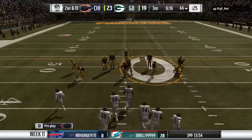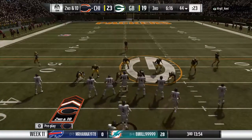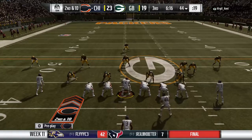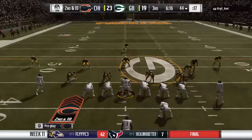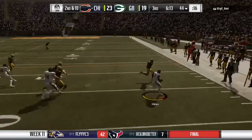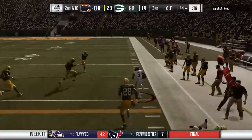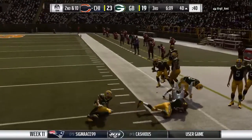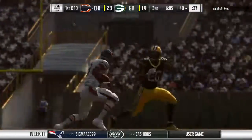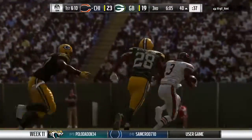An incomplete pass on first down. That leads to a 2nd and 10. Hurry up, here we go. Green 3. Now a toss play. It's Hines. And he's able to get this one down to the 40-yard line. And give him 17 yards that time as that'll move the chains.